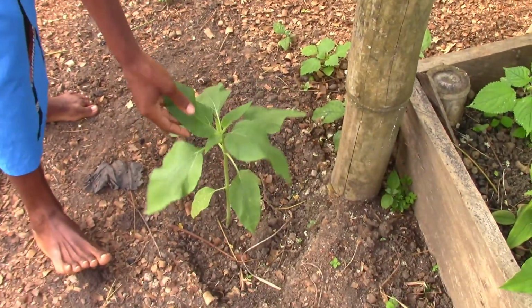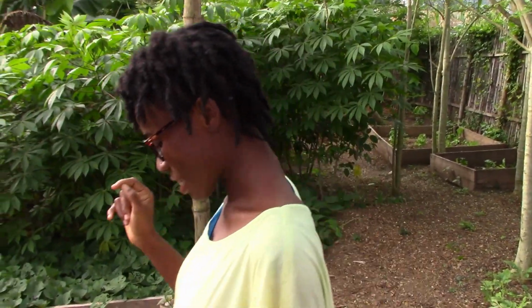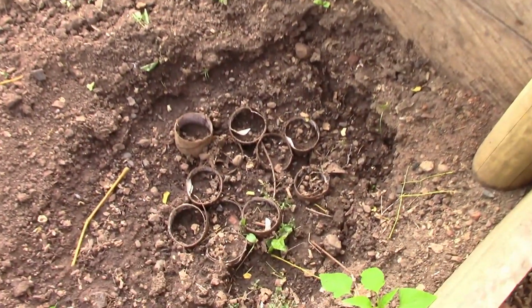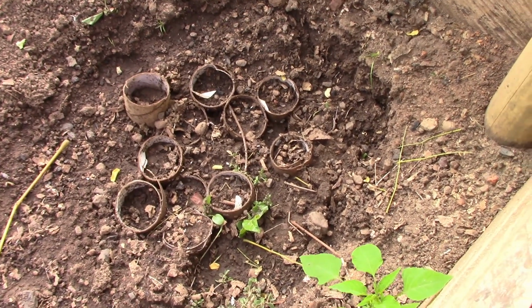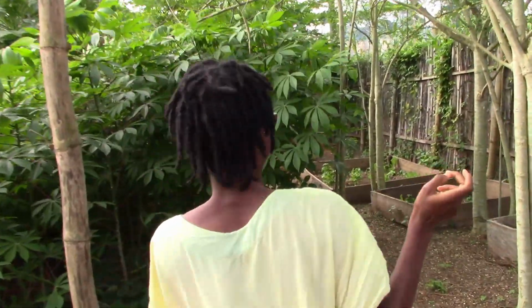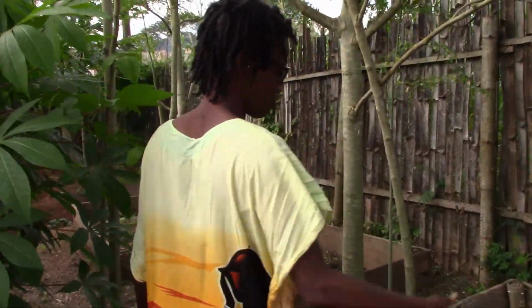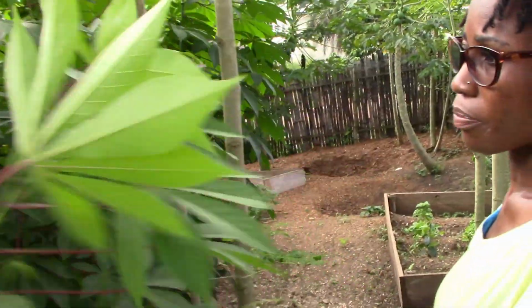Our beautiful sunflower plants, we actually have a lot of them at every corner of the garden, and this is a little project that we are going to teach our youth here with our Seeds of Sovereignty program. Okay. So lettuce, and here is cassava.